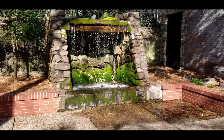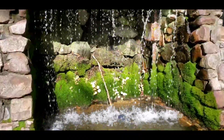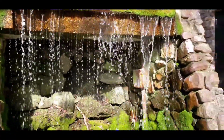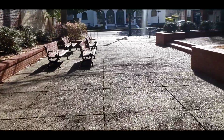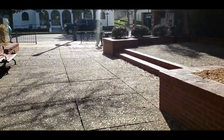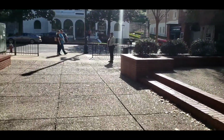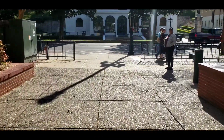I want to be French. Water fountain. Pretty neat. Yep. So, Hot Springs, Arkansas. We're going to explore today. So far, it has that touristy vibe, but so far it's pretty cool. I like it. Okay, moving on.